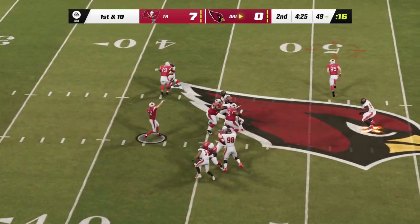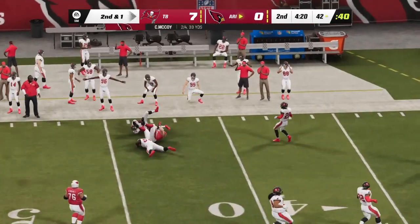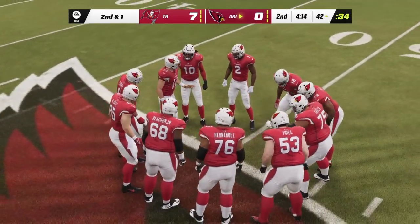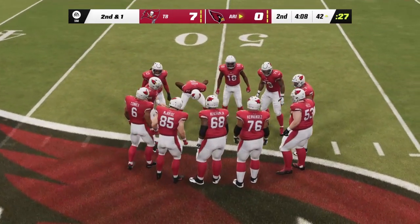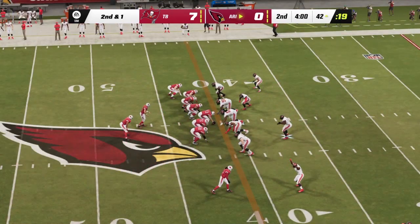Operating from the gun, McCoy. That's complete to McBride. And they'll get this down to the 42-yard line. Coaches always harp on the quarterback reading the defense and getting it to the open man. That's good recognition there. And how about what he did after the catch? Yeah, hit your tight end, let him get some rack. Yeah, but when he gets moving, not many guys want to come over and put a hit on him, do they?